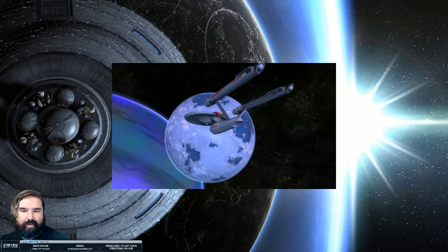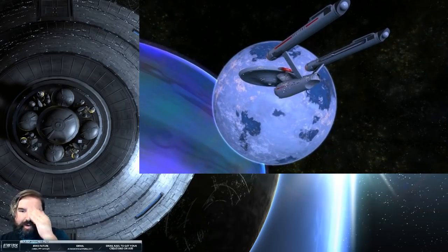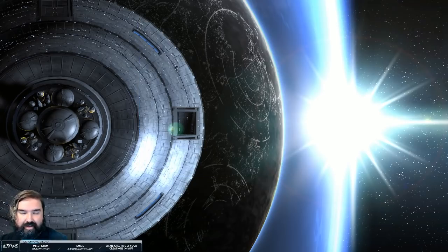All right, first up, from Dylan Schumate, I hope I got that right. We have this really cool picture of the Connie orbiting a moon somewhere. That's awesome.